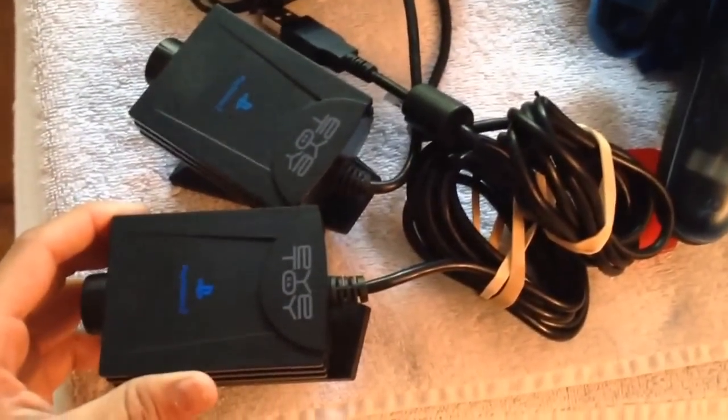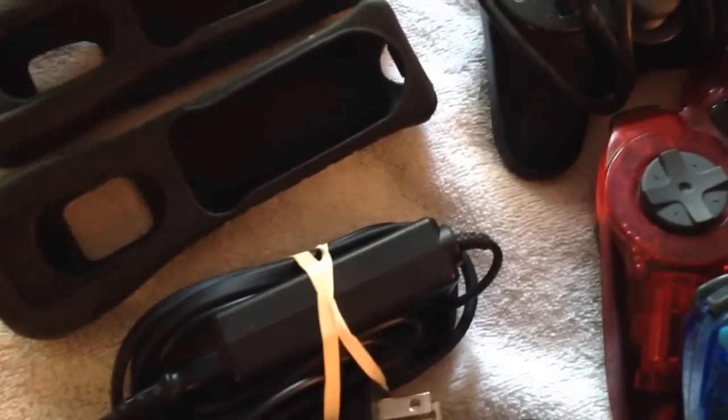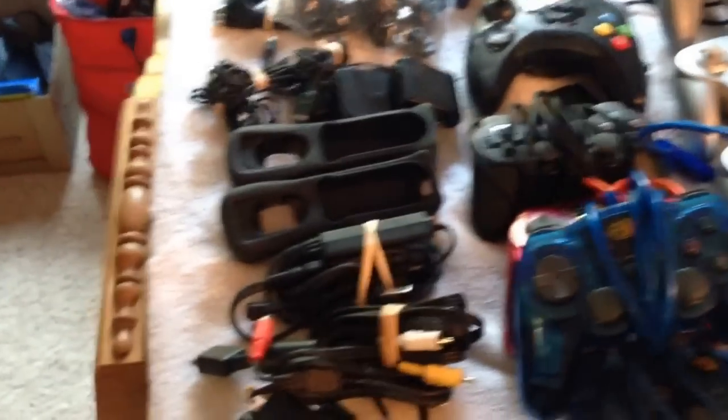So I also got 2 of these iToys for PS2. Again, more AV cords, a PSP charger, some Wii accessories, and I got some Game Boy SP chargers, and some more bag of randomness gaming stuff. So this is all the video game stuff that I got for $10 out of that one box. So that is a fantastic buy.